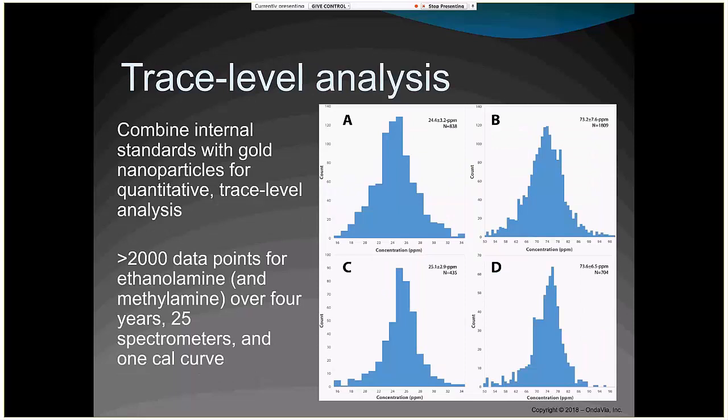As I said, much of the work we've done has been in the oil and gas sector, or heavy industry. Two materials of interest in that industry have been amines, ethanolamine and methylamine. Here, what I show on these histograms are the measurement of ethanolamine and methylamine over the course of 4 years using a single calibration curve. So 4 or 5 years ago, we built a calibration curve using an internal standard of a known quantity. We've then continued to analyze materials over the years. Over 2,000 data points in this set.